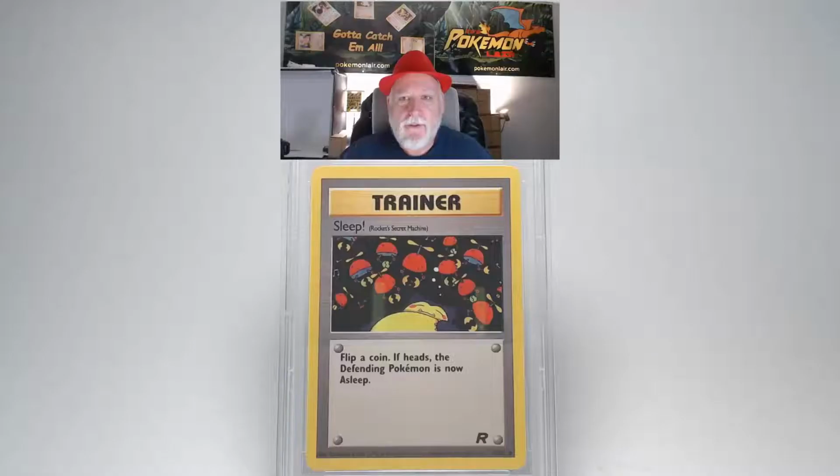Our grade review of a 2000 Pokemon Team Rocket Sleep, the number 79 card. Looking at this card, you can see that the surface and graphics look really good. Our centering from top to bottom and left to right, I think, are within tolerance for the front of the card, and our edges and our corners don't show any damage.